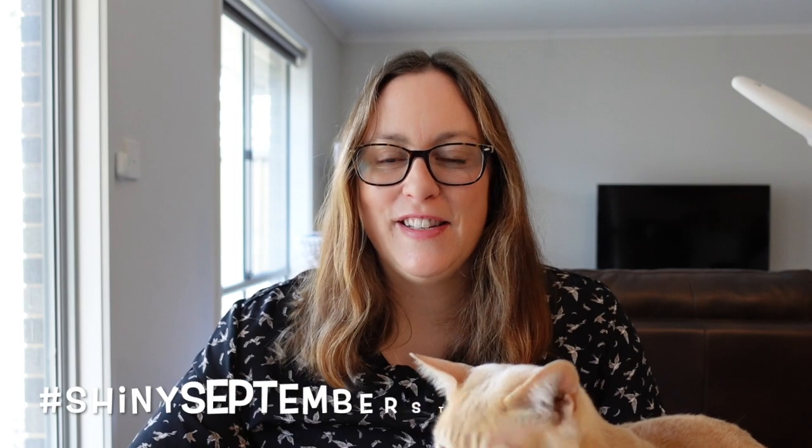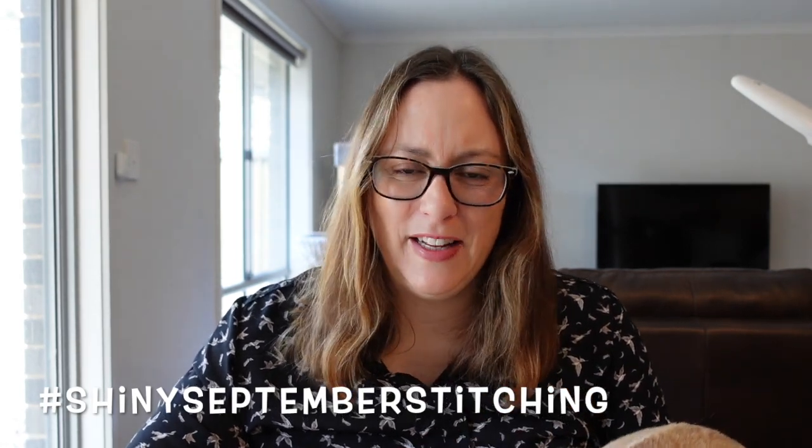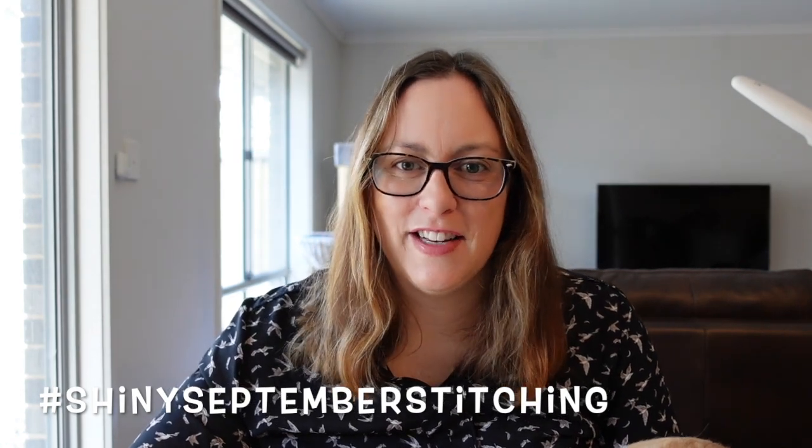Okay, now we have plants. In September, I'm going to be doing shiny September stitching. It's been so nice to see other people interested in joining me. There's no rules really. If you want to join in, use the hashtag. That can be the only rule. I personally am going to be focusing on Firefly.